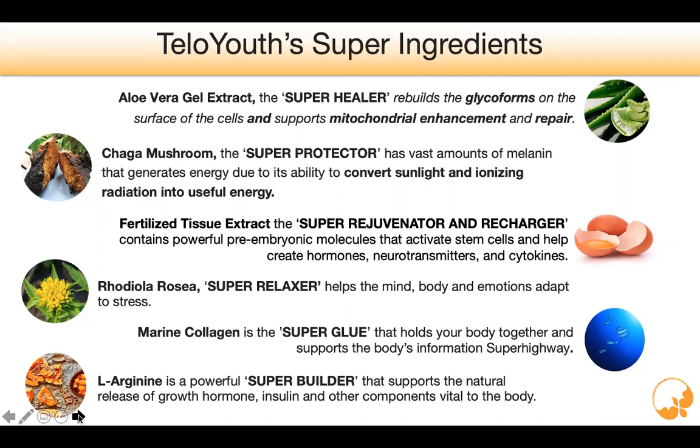And then our marine collagen is that super glue that holds our body together, which is what we need to have that super information highway connection. Everything needs to communicate, and we need to have that information highway all connected. And that's what our marine collagen does. Not only does it help with that, but it helps build collagen in the body, and that helps reduce wrinkles and scarring as well. And then our L-arginine is a very powerful super builder, and it helps with the release of our growth hormone and other components to keep us young.